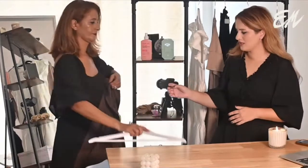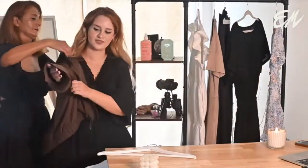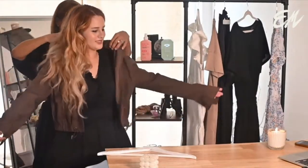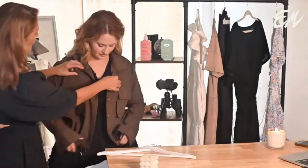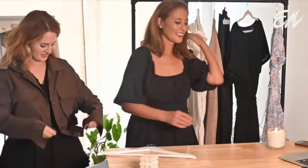Obviously you have puffy sleeves underneath. But this is pretty oversized. I think we got this in size large, so it's quite oversized. Ooh. It's super lightweight as well. You guys can do a hoopa. Yeah, you can adjust that. That's amazing. So what do you guys think?